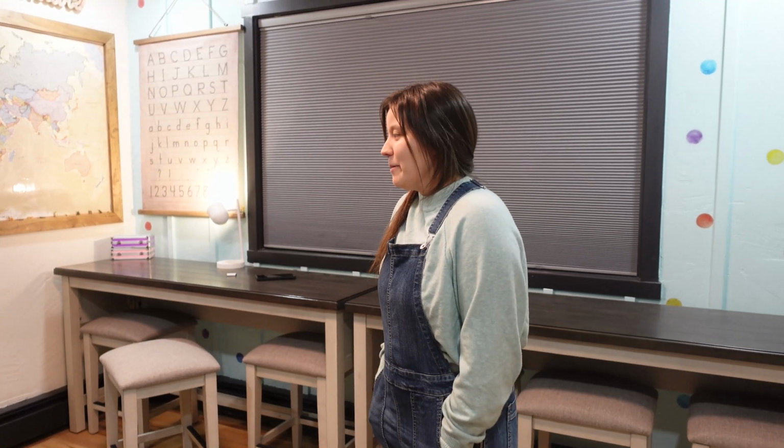Oh, and I don't know if you would consider it minimalistic, but for us, it's definitely dropped down to minimalistic compared to what it was before. So I'm very happy with it. The kids are very happy with it.